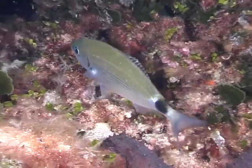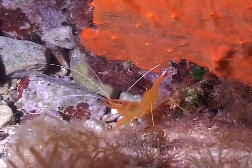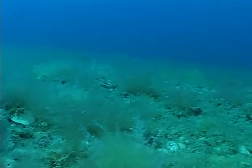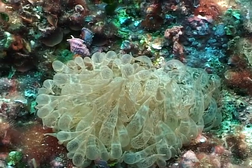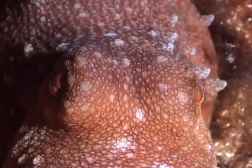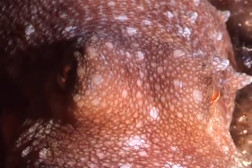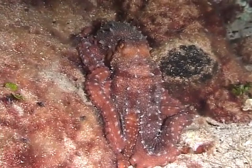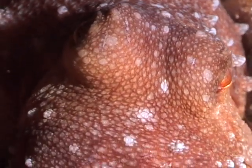After some initial confusion, this small black-tailed sea bream runs for cover as the antenna shrimp watches on. An octopus has camouflaged itself on the bottom. The only giveaway is a wary eye seeking to find the best means of escape.